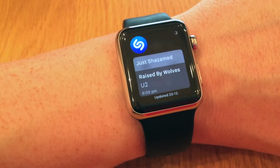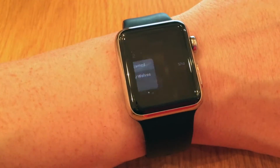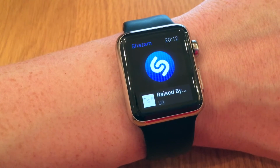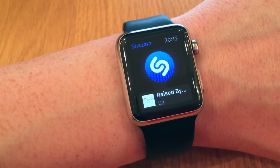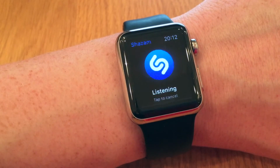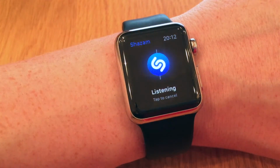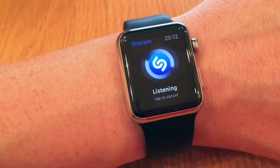Swipe up, get to the Shazam glance, press the Shazam icon, and the Shazam app will open. And if you have the auto feature on, it will start listening right away. But in other cases, you just have to press the Shazam icon again and it starts listening. Yeah, that was all I had to say about the Shazam app.